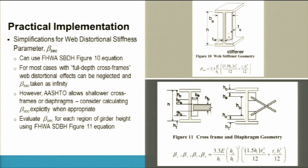Next is the web distortional stiffness parameter, beta sub sec. Again, there are equations right there in the FHWA Steel Bridge Design Handbook that you can apply very easily. But for most cases in a practical bridge design, you probably have a full-depth cross-frame. And if you have a full-depth cross-frame, those web distortional effects are probably going to be fairly negligible. And instead, you can take that beta sub sec term as infinity.